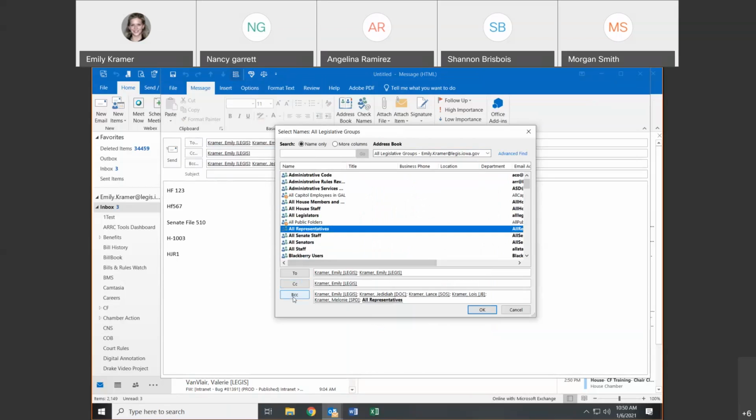If I choose a group and I put them in, you can see that it's a contact group because it's going to be bolded. That denotes that there's more than one person. And then also the icon has 2 people as opposed to 1. That denotes a contact group that contains more than one person's email address. So we have all of these here for your use.